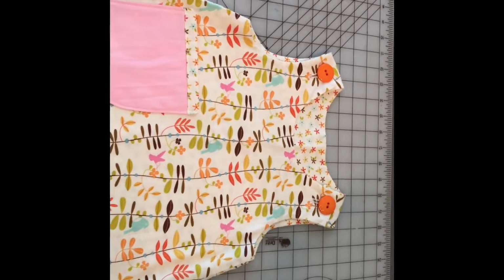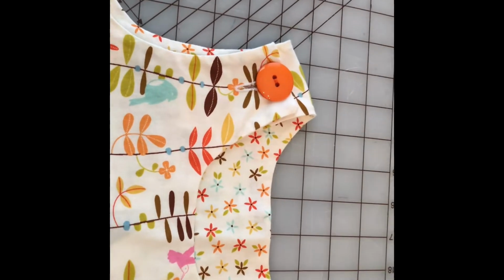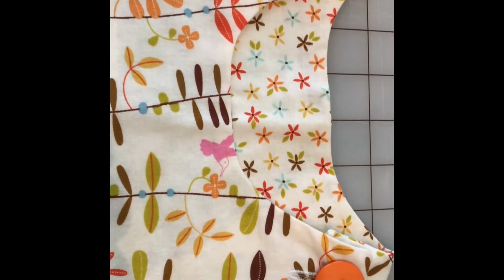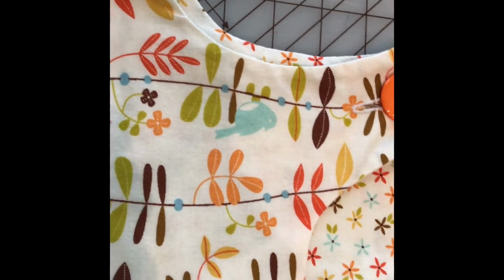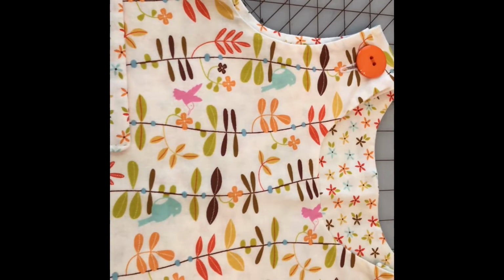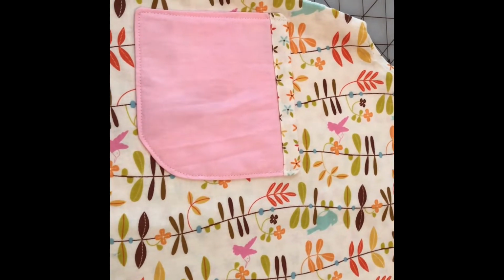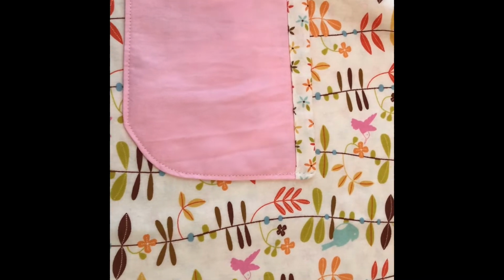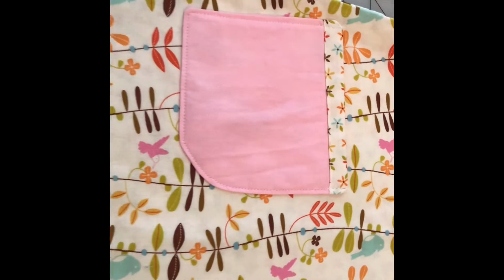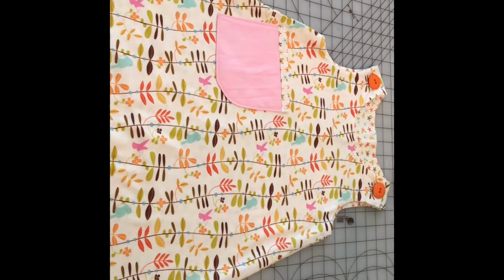Here's a better view of that A-line jumper. Coming close, you can see the button tabs, and I really like how the lining peeks through a little bit, especially when you have a coordinating fabric for the lining. Here's the pocket that I added. It's just a patch pocket I designed. And I was fortunate enough to find that little extra scrap of fabric that I think helps to tie it in better than if I just had a pink pocket on the front.